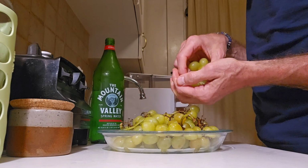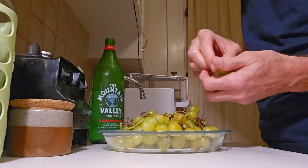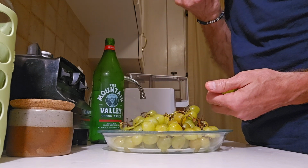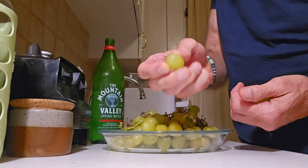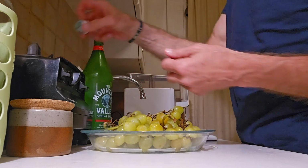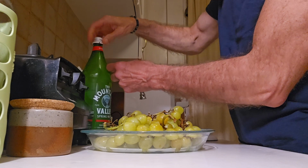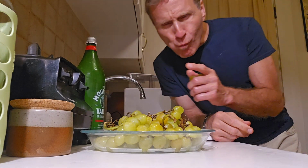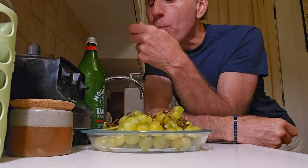Now let's see here. Ever peel a grape with your teeth? There's a great song called "Peel Me a Grape." Anyway, well, cotton candy grapes.